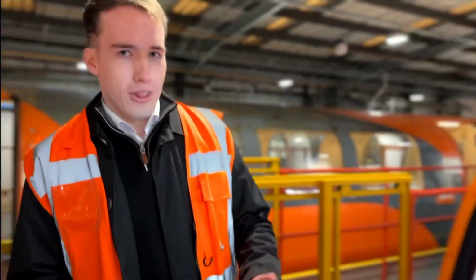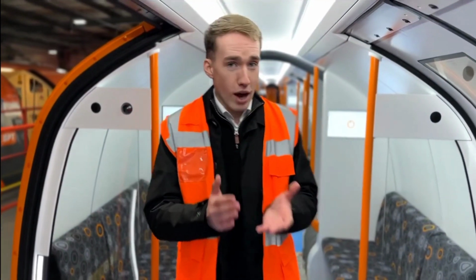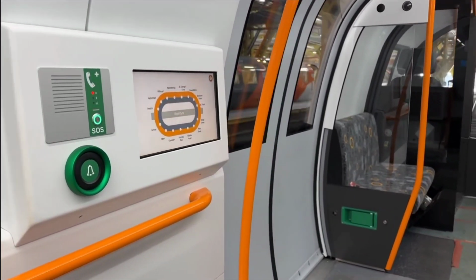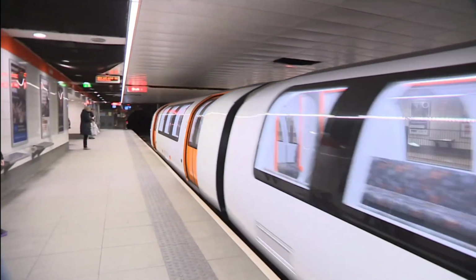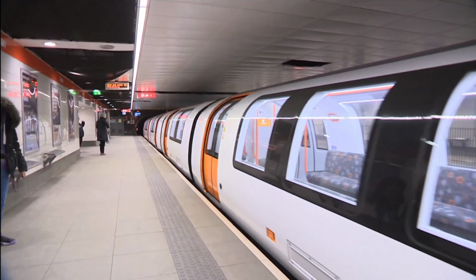What's changed? Well, there's a new seat design for one thing. It's much brighter, flashier, much quieter when it's on the network itself. Fully wheelchair accessible, fully air conditioned, and they've opened it right up, meaning you can walk from one end of the train to the other. Two are already out on the tracks and are proving popular with passengers.